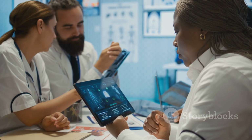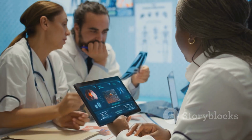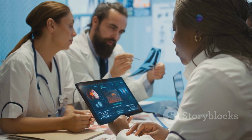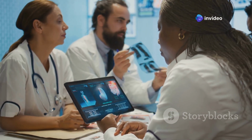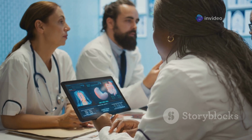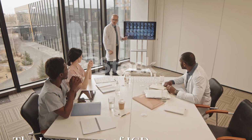ICD-11 is shaping a future where data-driven insights drive better healthcare outcomes for individuals and populations worldwide. As we continue to harness the power of standardized health information, we move closer to a world where everyone benefits from smarter, more connected, and more effective healthcare.